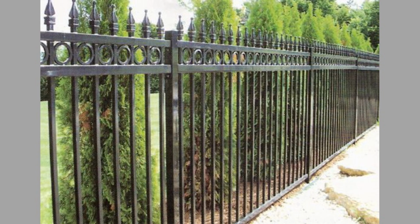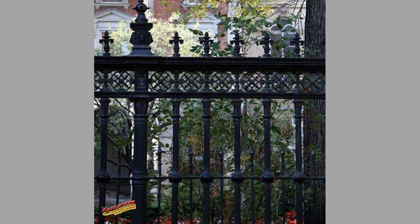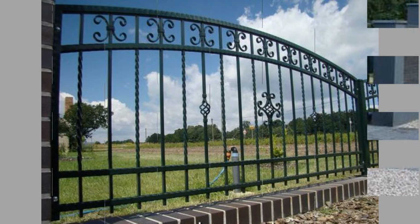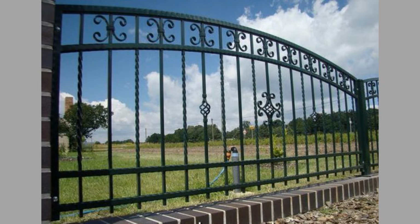Although most metal fencing options can last for years, the durability varies from design to design and from material to material. A metal fence that is protected using a powder or paint layer should stand the test of time. When you consider the long lifespan of a metal fence, the cost per year goes down considerably, thus making it an even more affordable investment in your home.